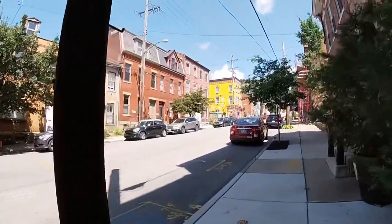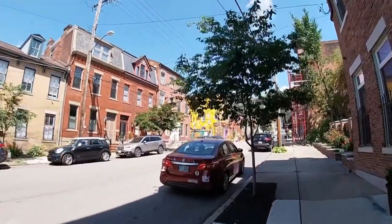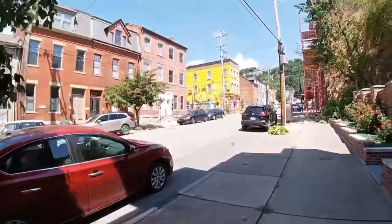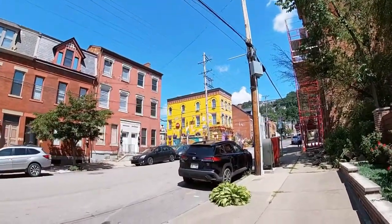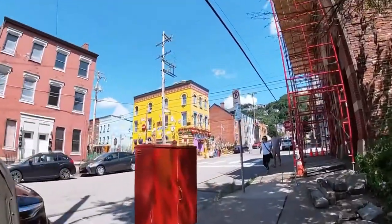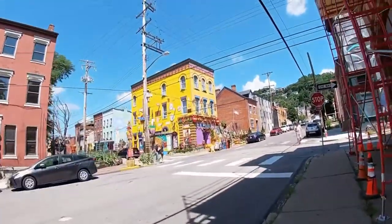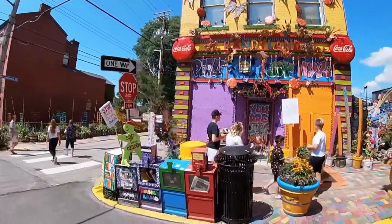So this guy bought that house on the cheap, and he said, I'm gonna use my creativity and make it a center point of this neighborhood. And that's the result of his artistic abilities right there. Here it is, up close and personal.